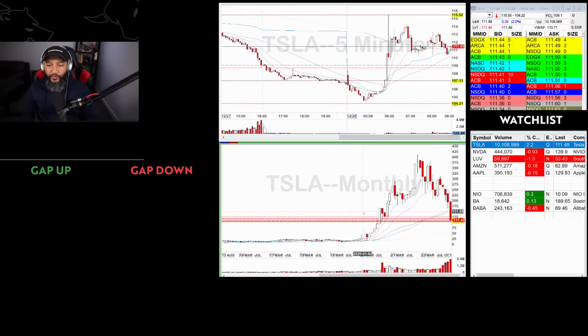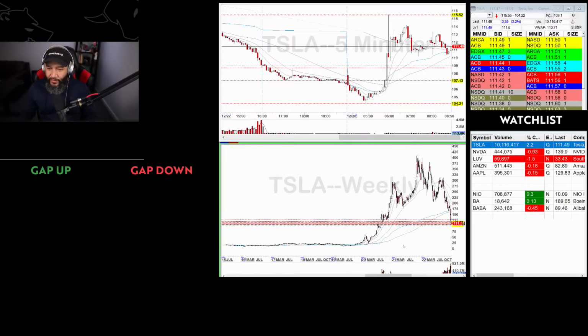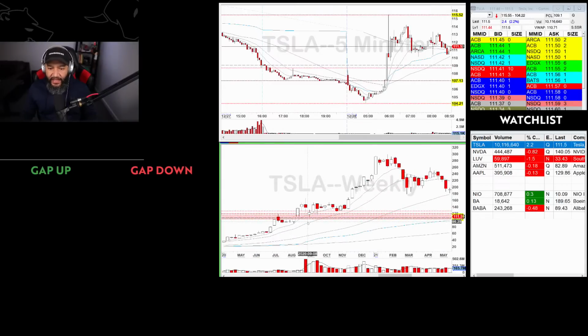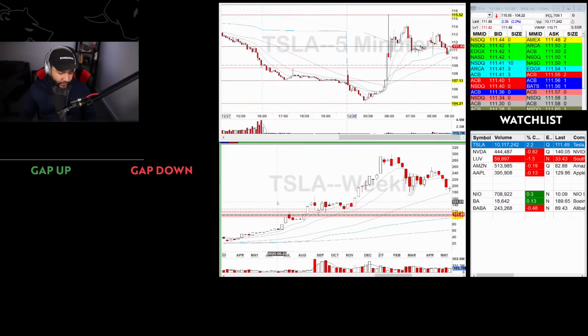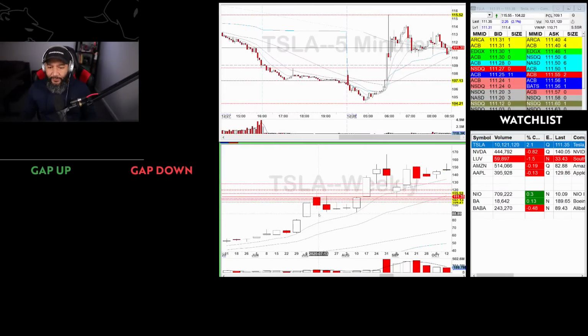All right, let's go to a weekly or maybe a monthly. Let's go to a weekly here on Tesla and go back to 2020. Find some support under 104, because it will not shock me, guys, if this thing comes back down to 104. The type of weakness that we're seeing here in the last couple of days is scary.